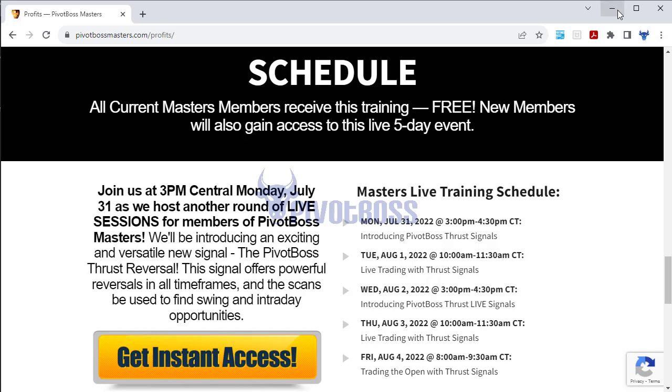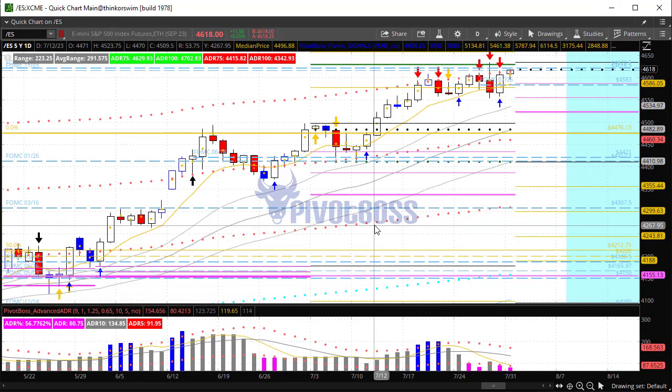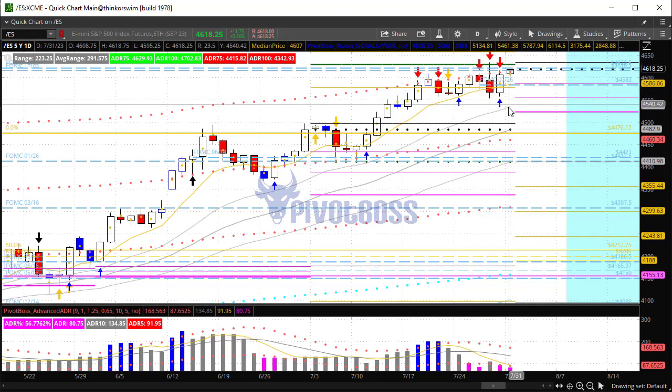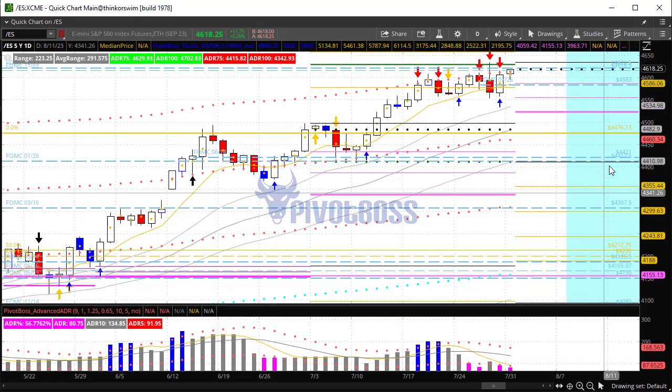All right, let's get to the charts now. Looking at the ES, one thing you'll notice here is a super narrow range and the consistency of this bullish trend. Very, very strong narrow range, very strong trend, and the potential to see a big breakout move up ahead.